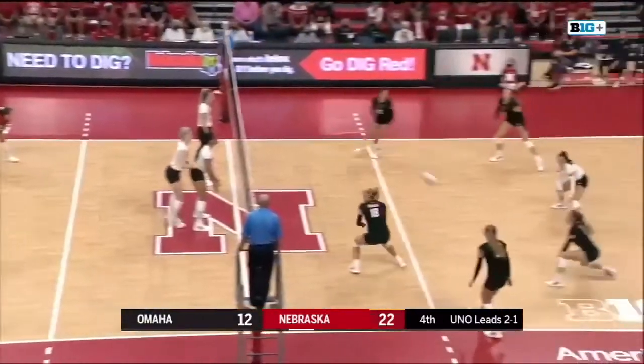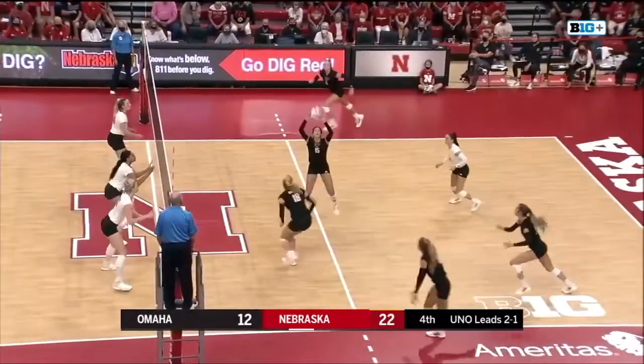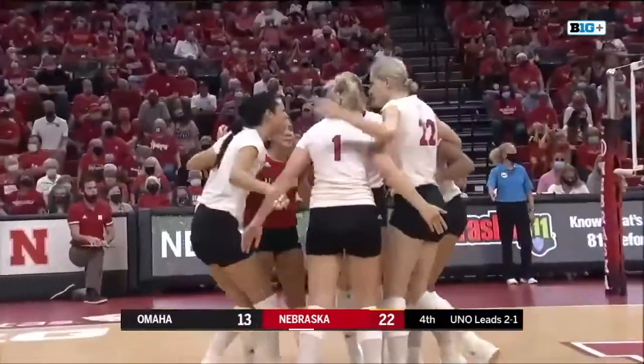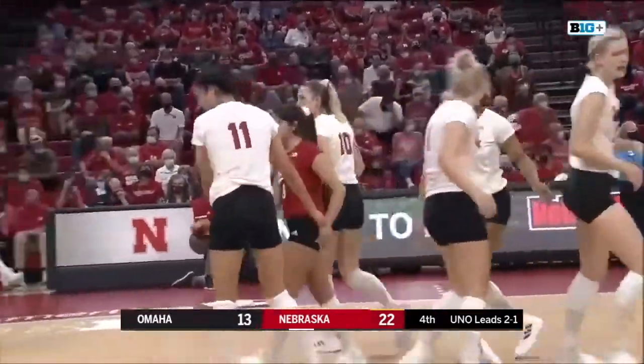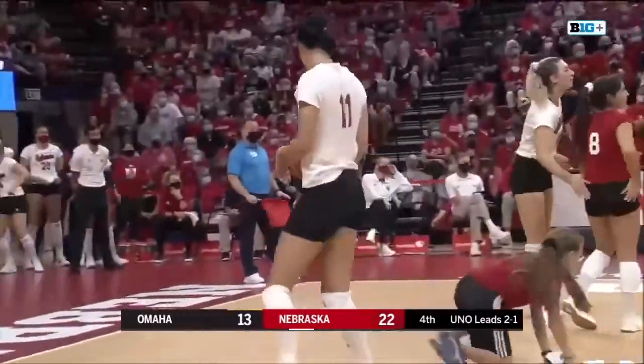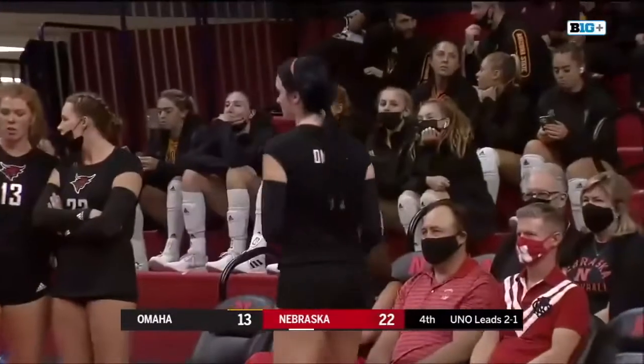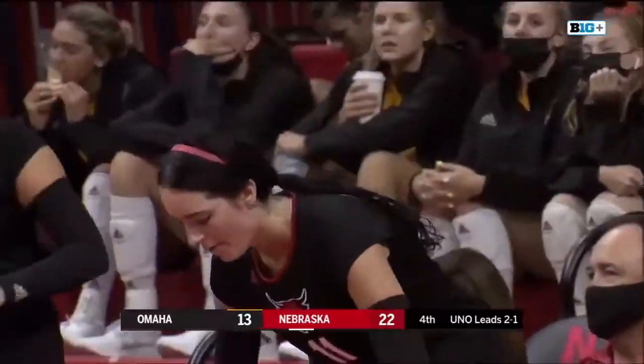10 Husker blocks, 8 for UNO. Served by Alexi Sun. Fairbanks guides it to her setter. Quick attack and down. Lakin Graves. 22-13. Big Red in the 4th. Huskers win this set. We're going to 5. Going to 5 at the Devaney.